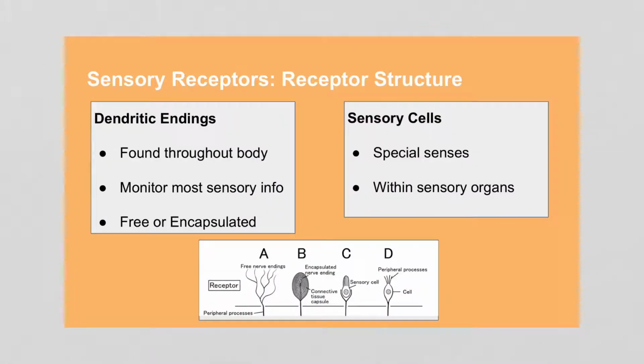And the last classification is the structure of the receptors. So some receptors are just the dendritic ends of a neuron, okay? And so those are just like we've seen when we were studying the structure of a basic neuron, just those little branches. And so those types of receptors are found throughout the body. They monitor most sensory information, and they can be free, like we see over here, or they can be encapsulated, like we see over here.